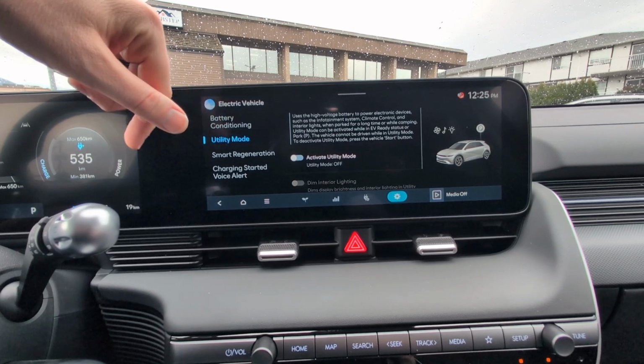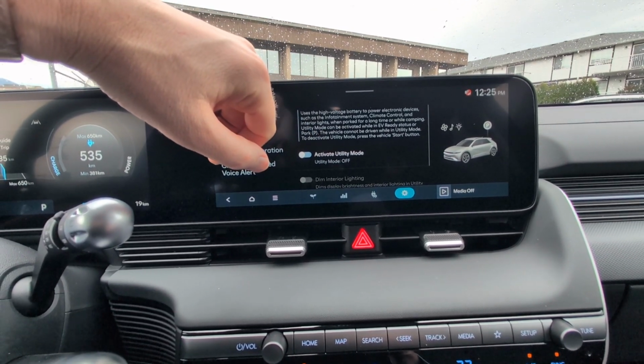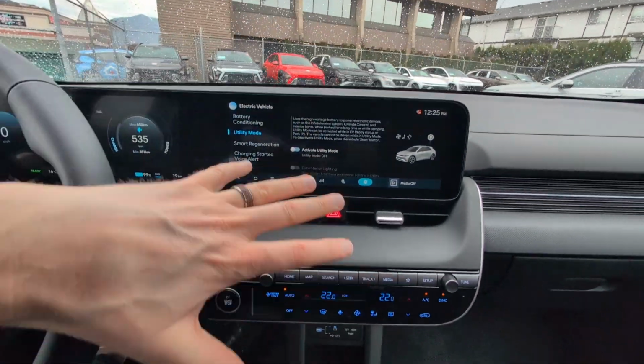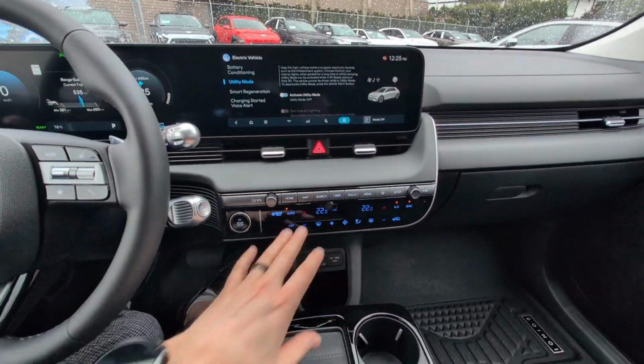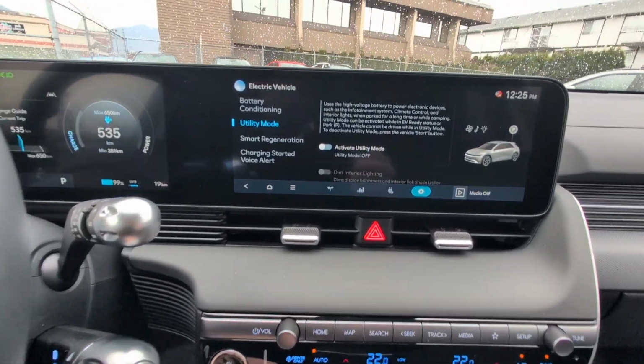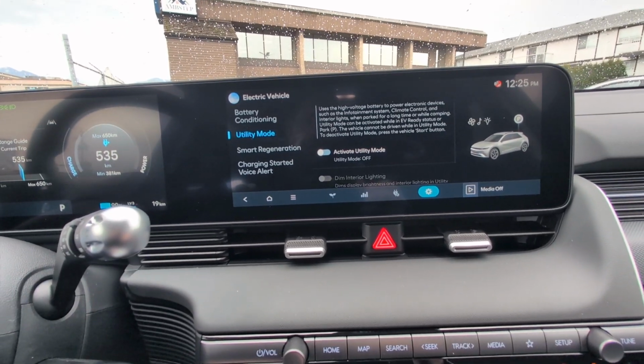Here's also where you can go to utility mode. If you turn on utility mode, basically you can leave the car off and still use all of the features in the vehicle, the entertainment system, the heated seats, the climate control and everything while the car is off. The only thing you can't do is lock the doors without doing it kind of a weird way.